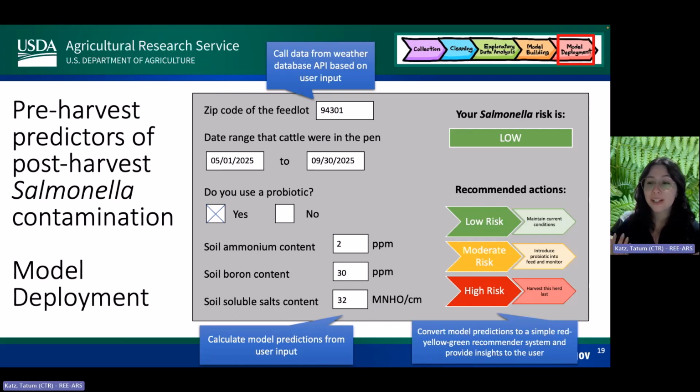So I've talked a lot about building a dashboard for stakeholders. Based on some of our findings, this is what it might look like. For instance, we're going to ask you for the zip code of the feedlot, and we can use that to call data from a weather database from the user input. We can get the dates that the cattle are in the pen, so we know when to call that data. In this case, I've simply asked them, do you use a probiotic or not? And then if the producer has gone on and done their own soil analysis, they can put in those variables for us. We can take this all together, put this in the model, and get predictions of what this feedlot salmonella risk might be.